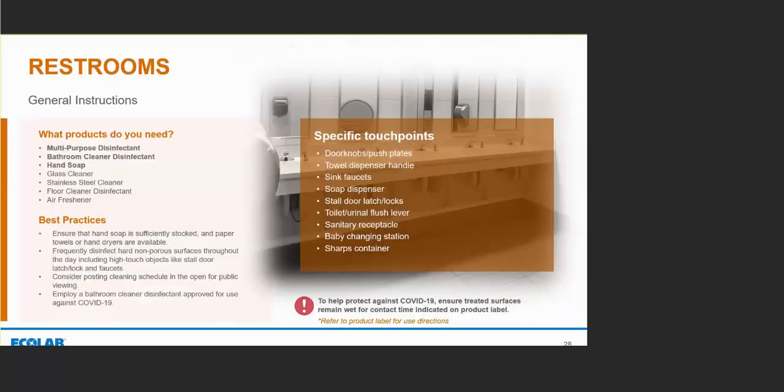All right, so best practices for public restrooms. Make sure that hand soap is sufficiently stocked. I don't know about you, but it really bothers me when I go in a restroom and I pump the hand soap and nothing comes out. And you look around frantically like, there's no other option. So make sure that those stay stocked, that paper towels or hand dryers are available, that all those hard, non-porous surfaces are frequently disinfected throughout the day, especially things that maybe are easy to forget, like that stall door latch or the lock on the back of the stall door.